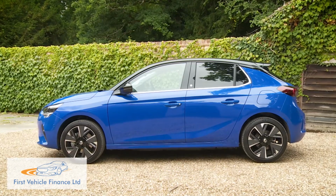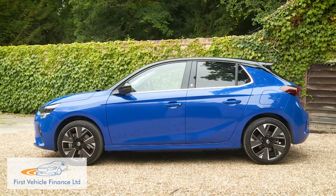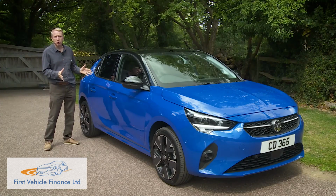It will play a key part in democratising the idea of a Super Mini EV, and that makes it a very important car indeed.